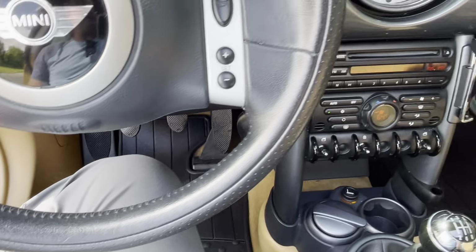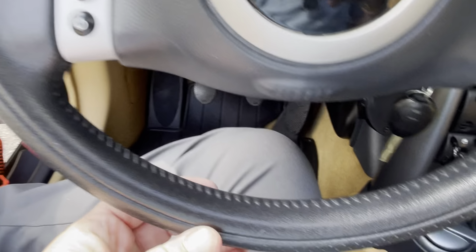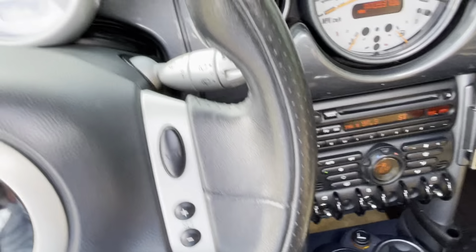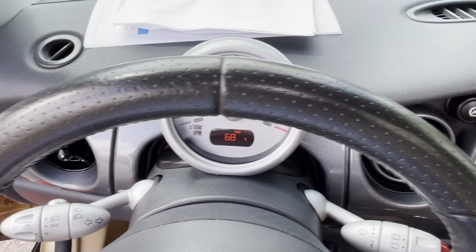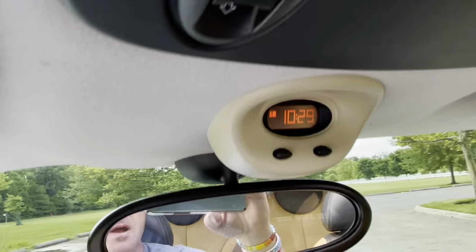Horn works fine. Steering wheel is the leather or material here is in great shape. No wear or anything bad about this at all. Clock works up here, 10:29.